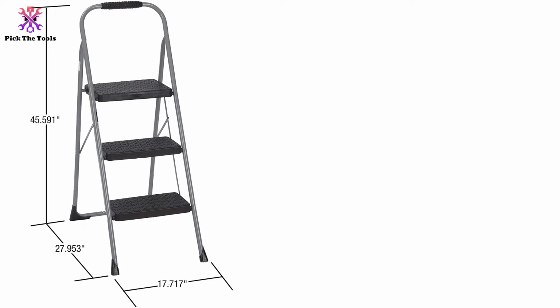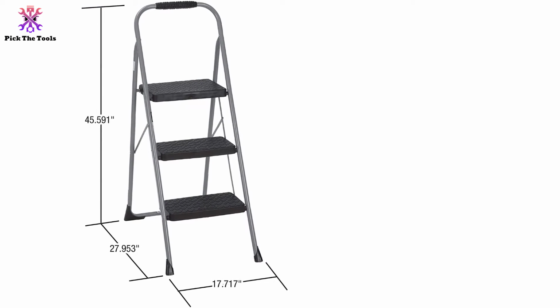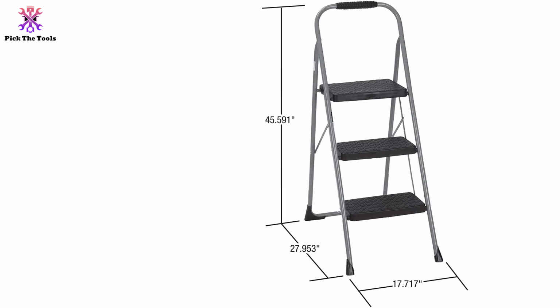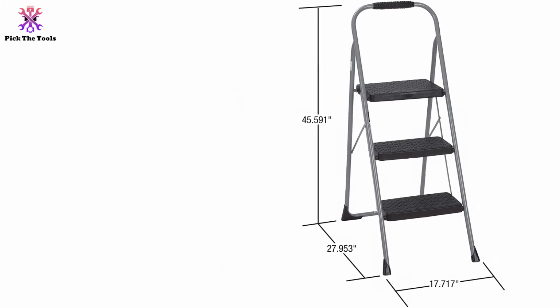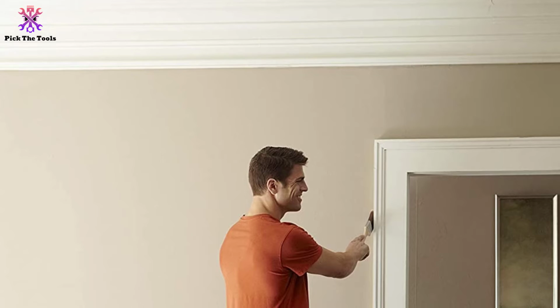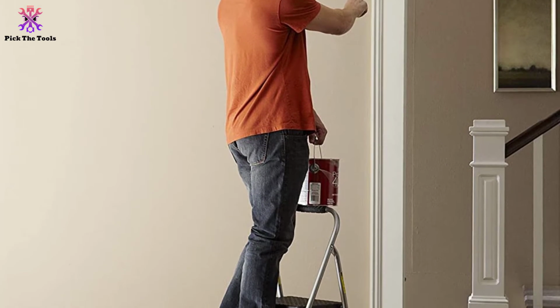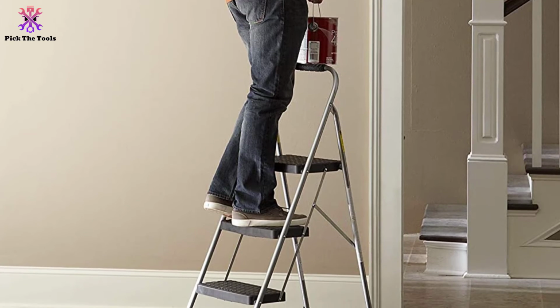For all the 3 steps, this ladder weighs almost 13 pounds. The top platform is 29 inches higher than the ground, and the overall height of the ladder is 45 inches. For home, outdoor, garage, or office use, this ladder is a safe one to use.